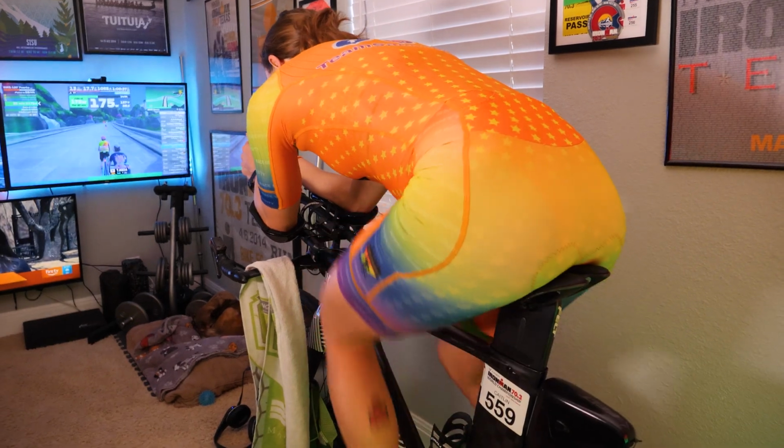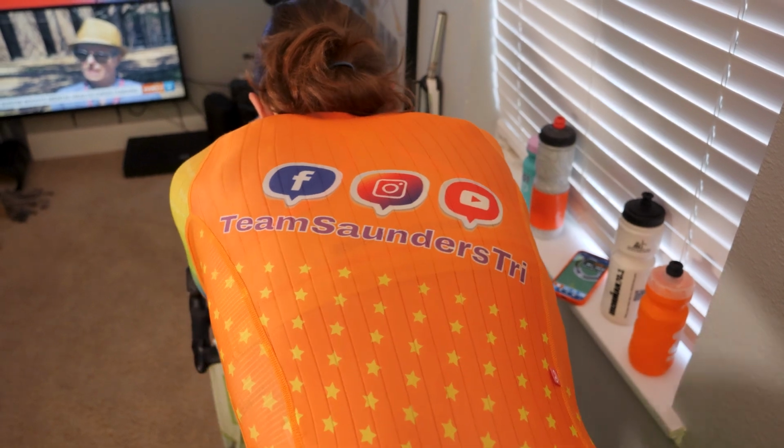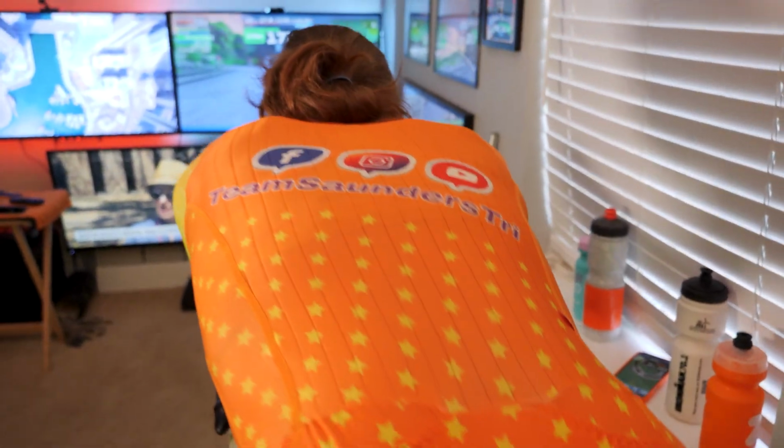If you've seen us racing before, you've probably noticed one thing right off the bat. We're bright and very visible. And that's intentional. We wanted our kit to show our personality and also to show that we're the most fun team in triathlon.